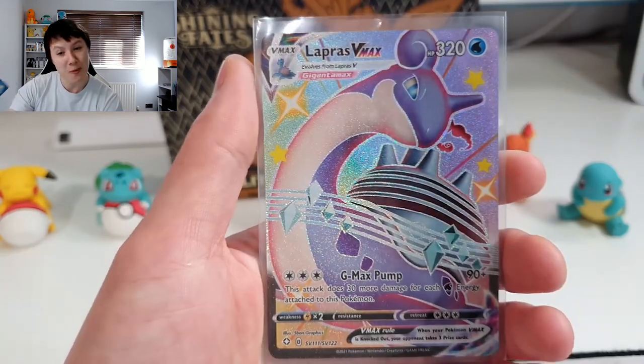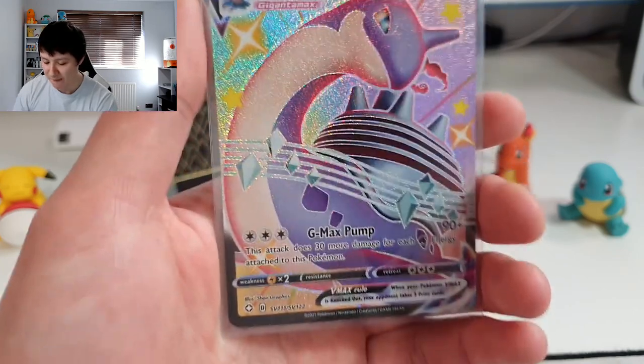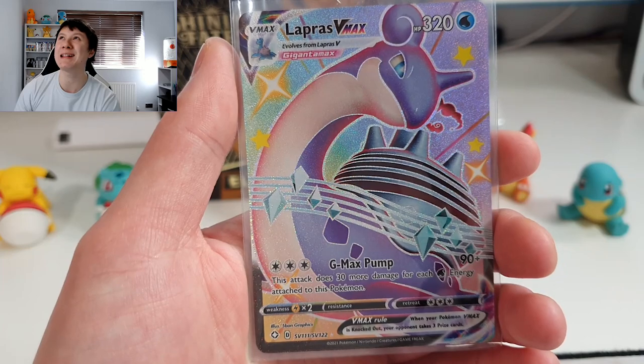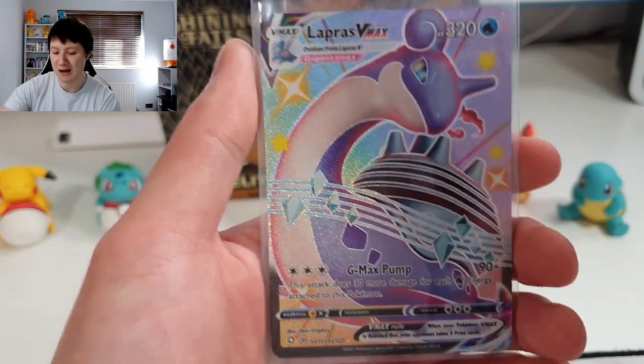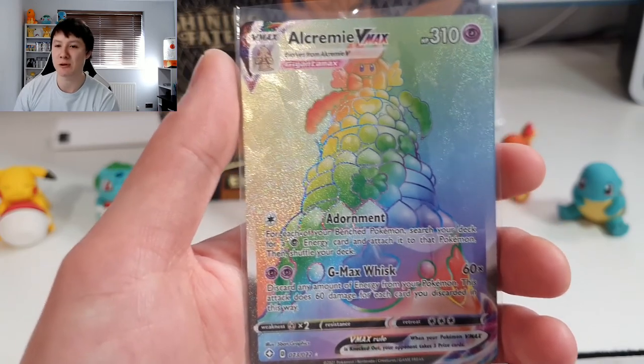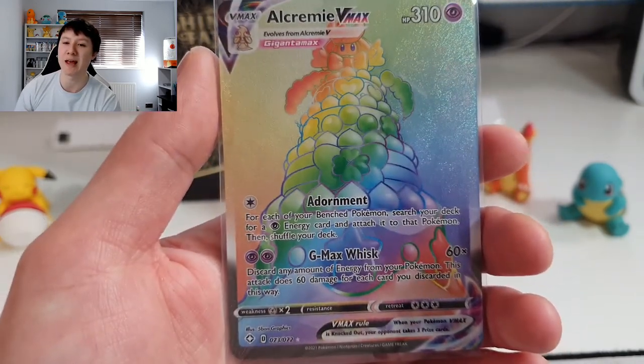We pulled a full art Ball Guy trainer card, which, oh man, this guy's an absolute legend. Come on, guys. We pulled a Lapras VMAX, which is absolutely beautiful. And if that wasn't good enough, guys, we ended the video today on an Alcremie VMAX, guys. I mean, that is absolutely insane. What are the chances of pulling that as our very last card of the day?